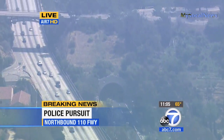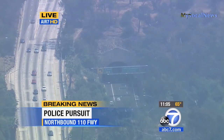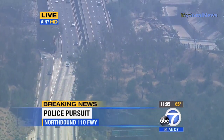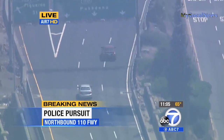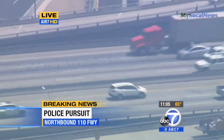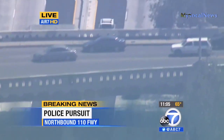This person, as they move through the tunnels on the 110, heading north again, should be heading up to the 5, which is a very difficult transition there for people just stuck in traffic. But usually Air 7 can follow these pursuits fairly easily, but this person is moving very quickly from place to place. You see there the 110 North, and certainly a dangerous effort to try to elude authorities at this point.